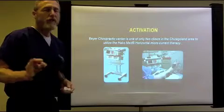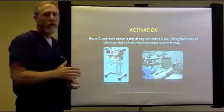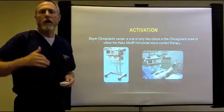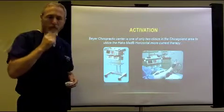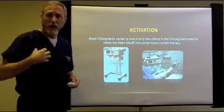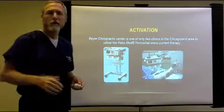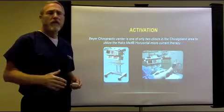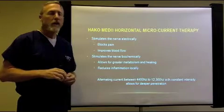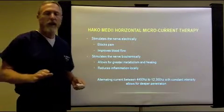Now, probably chief among those therapy modalities is a device called HakoMed horizontal therapy. HakoMed horizontal therapy is a very specific electrical stimulating device that, quite honestly, there's only a couple of them in the Chicagoland area. I'm one of only two clinics in the Chicagoland area who has HakoMed horizontal therapy for the treatment of peripheral neuropathy. And it's very, very effective. It's different than any other type of electrical device out there. It's not Anodyne. It's not any other kind of electrical device.